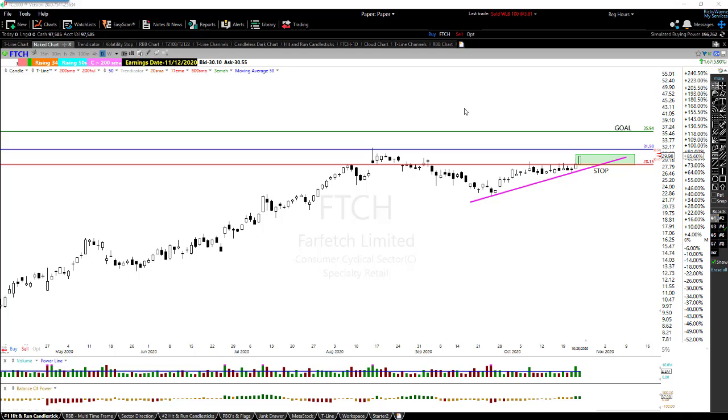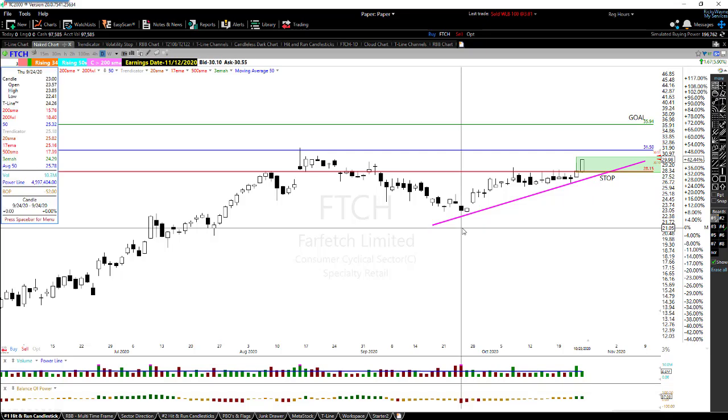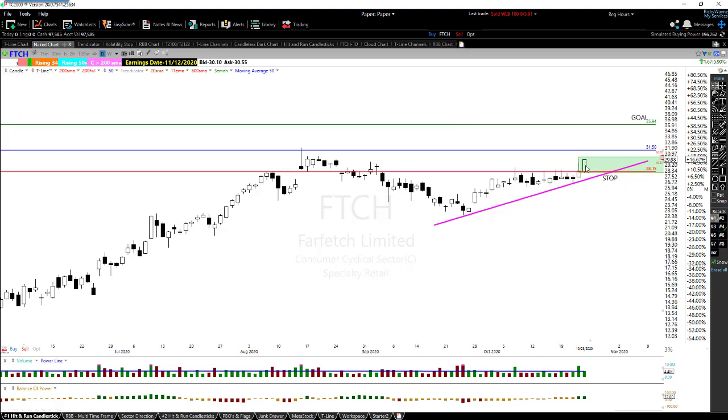So let's get started. Okay, so on Fitch, 3 days ago it posted a doji down here, and that's where I put my trend line from these lows, September 24 lows up here to 3 days ago, which is the October 21 lows. From there, we popped up with a couple of bullish days and took out these highs. All right, so now what I'm looking for is a buy box here. I'm looking for an entry in this area, right through here.